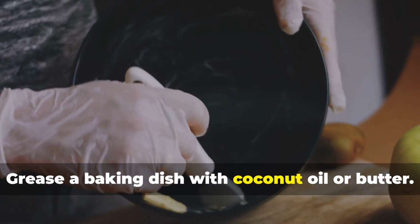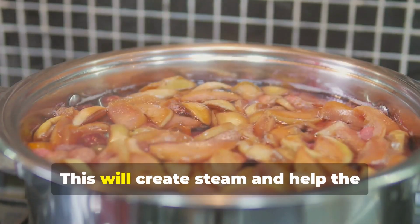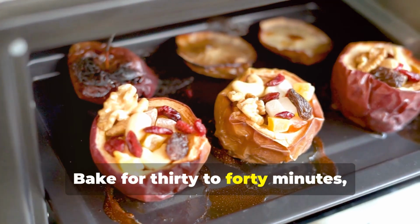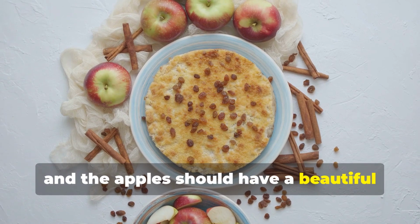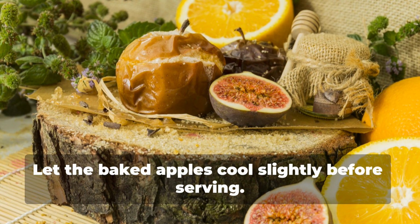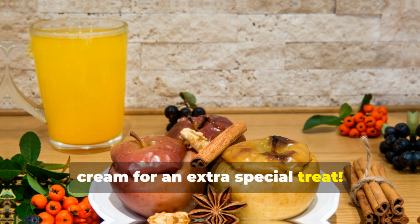Grease a baking dish with coconut oil or butter. Place the filled apples in the dish and pour a ¼ cup of water into the bottom of the dish. This will create steam and help the apples cook evenly. Bake for 30 to 40 minutes or until the apples are tender when pierced with a fork. The filling should be bubbly and the apples should have a beautiful golden color. Let the baked apples cool slightly before serving. Enjoy them warm, plain, or with a dollop of sugar-free whipped cream for an extra special treat.